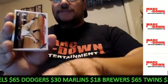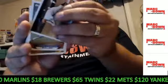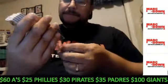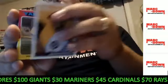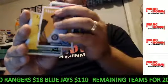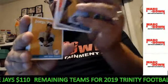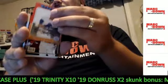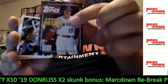Michael Kopech, Future Star. Lou Gehrig. Austin Riley. So some good rookie cards. Loading up this set. Phil Rizzuto, Roger Maris, Gil Hodges, Jose Altuve, Jose Abreu, and some guys not named Jose. And no way, Jorge Posada. Mariano Rivera. And it's showtime.